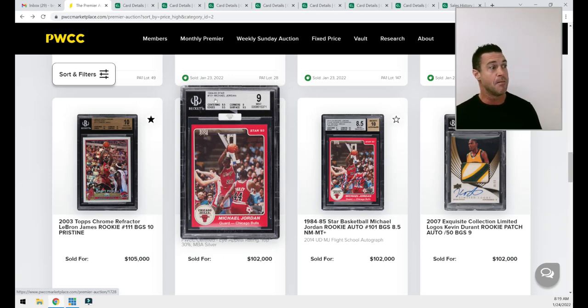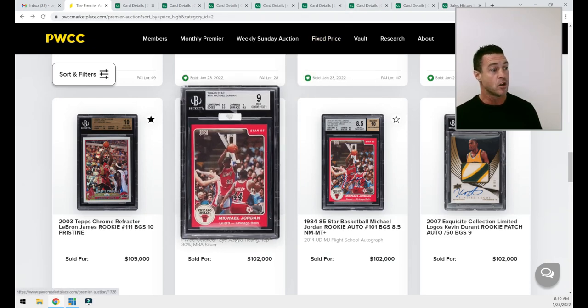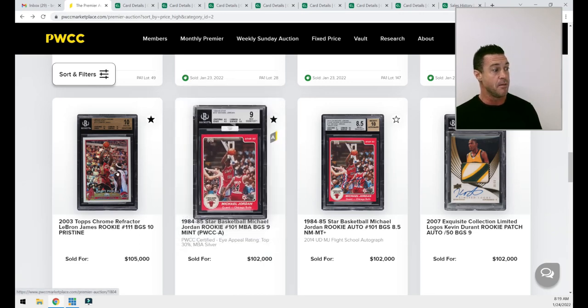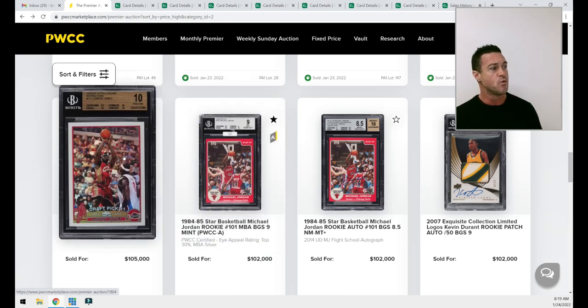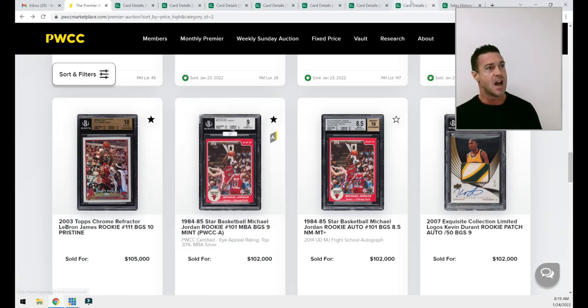Next is an NBA Diamond BGS 9 Jordan Star 101 XRC. I'm not going to get into whether this is the true rookie card or not. It's got a PWCC A sticker as well. This card sold for $102,000 with the premium. Looking at these 2 cards, which one would you rather have? Would you rather have the BGS 10 Refractor LeBron, or would you rather have the Star BGS 9?